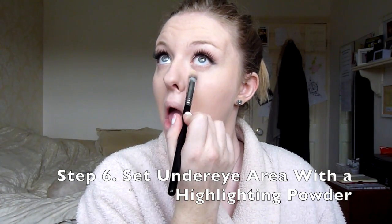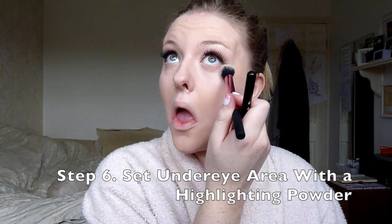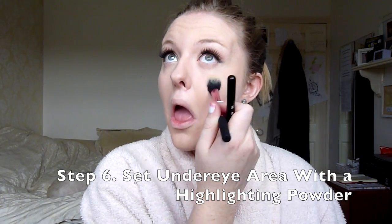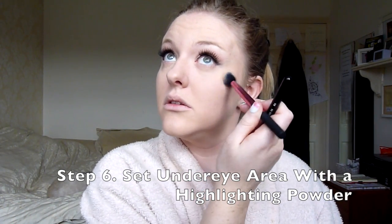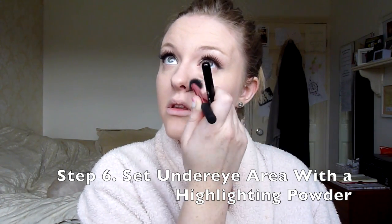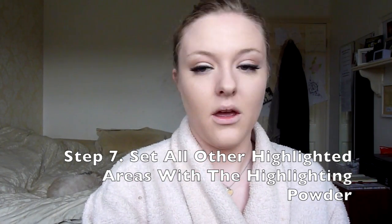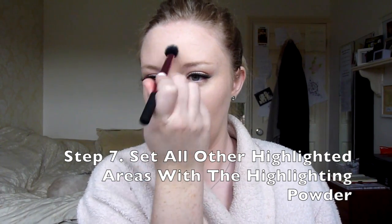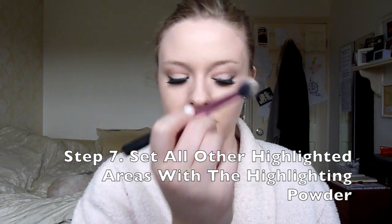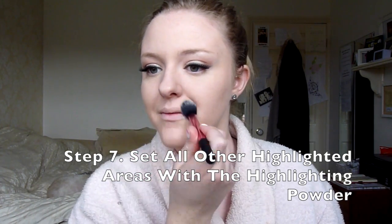So basically what I'm doing is looking up and blending out that concealer. Now you can use a brush or your finger or a beauty blender to do this. The main thing is you need to keep looking up, and then while still looking up, you then set it with your under eye setting powder, and it works wonders. So as I did before, I'm just setting everything with my highlighted areas using the same vanilla and banana shade from the Anastasia Beverly Hills contour kit.